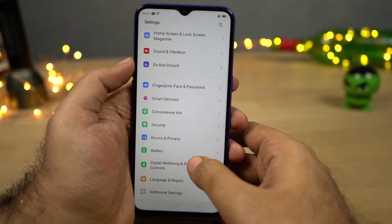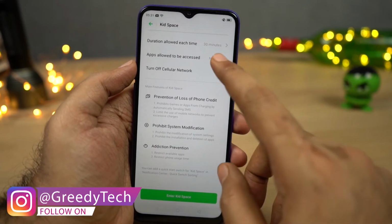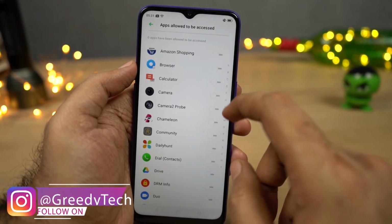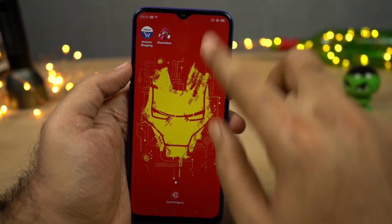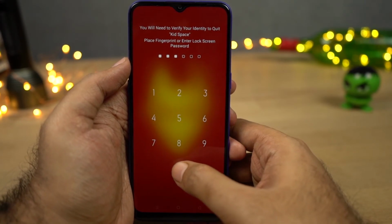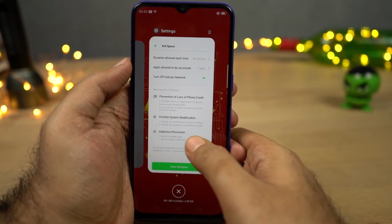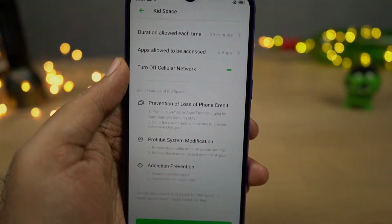Next, we have Kid Space. If your kid is troubling you about your phone, he wants to play some games, or maybe sometimes he accidentally purchases stuff, Kid Space can be quite useful for you. Once you configure this Kid Space, your kid will be able to only use specific applications that you choose, and he will be able to use your phone only for a specific amount of time. Once again, it's a nice feature, but if your kid already knows your password, it's completely useless.